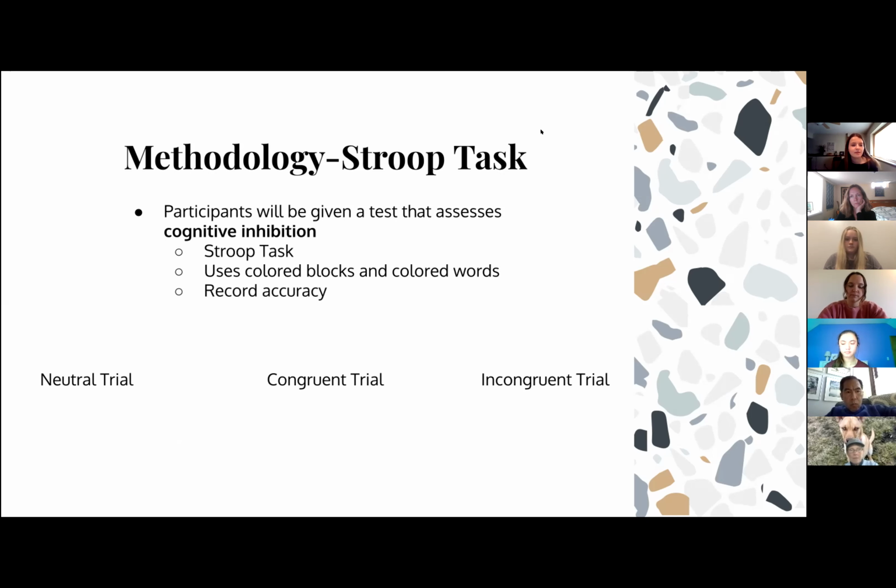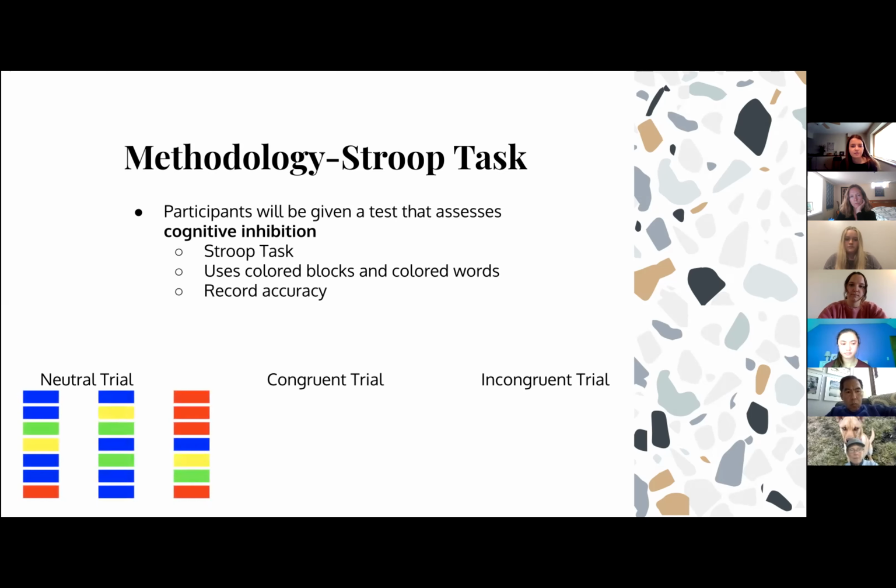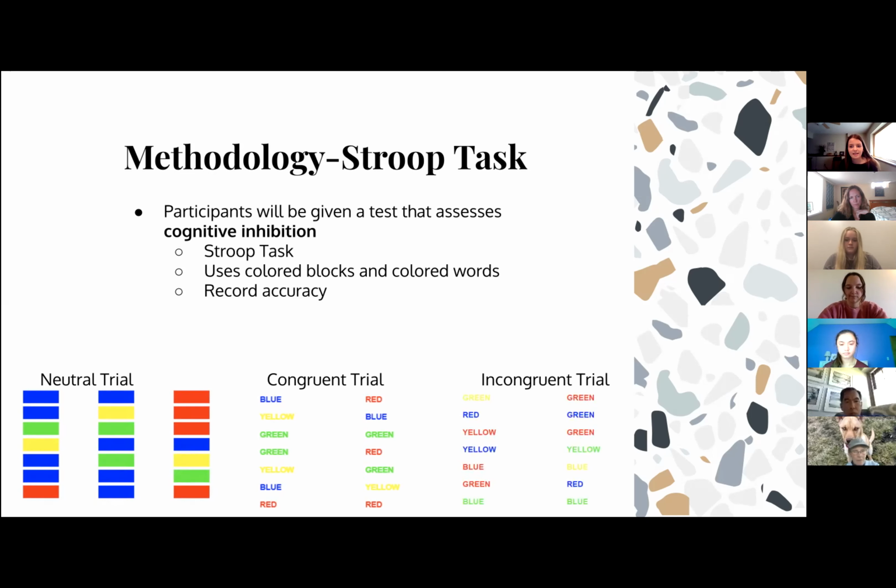And then we included 3 pictures of what the different trials of a Stroop test would be. So the left shows a neutral trial, which the participant would name the color of the block. The middle is what is called a congruent trial, and the participant will name the color of the word, but the color of the word will match what the color of the word ink is as well. And then on the right is the incongruent trial, which the color of the ink does not match the word, but the participant will respond with what the color of the ink is.